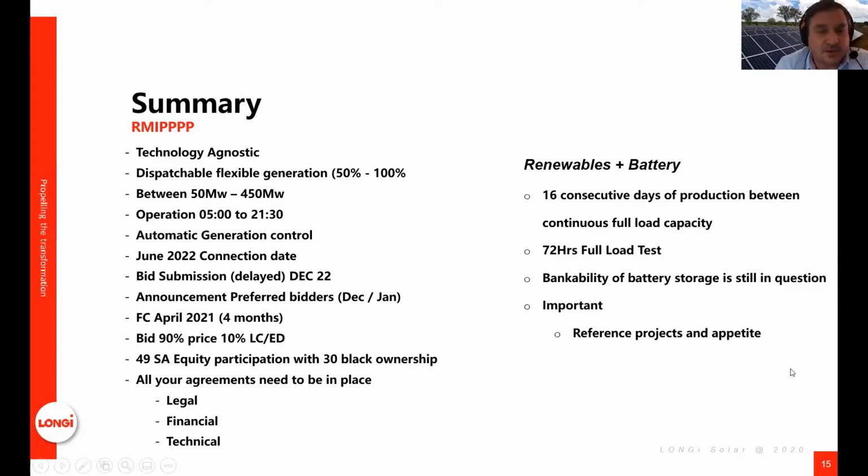But one of the things that was super critical was that once you were announced as preferred bidder, you had 4 months to reach financial close. So that's quite an aggressive target, and the question is, is that a realistic target, and what happens? I guess it's probably more realistic to think about 6 to 8 months in terms of closing the projects. In terms of the evaluation, the bids are going to be evaluated on a 90-10 differential. So 90% of the bid is evaluated on price and 10% on economic development. In the economic development content, there has to be 49% local participation, South African entity participation, with 30% black ownership. And out of that, I think the local content portion has to be 40% local content.